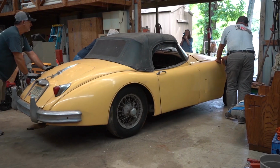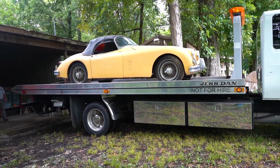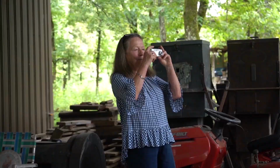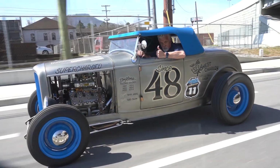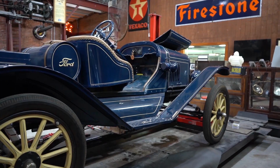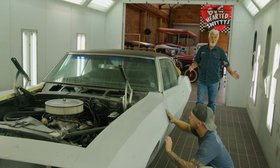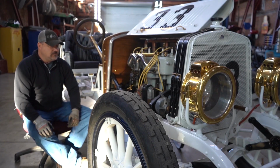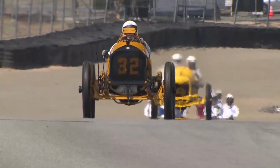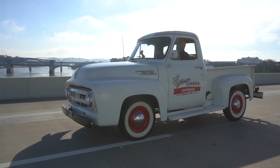Sometimes the road less traveled takes you where you need to go. You turn back, things unravel. At Honest Charlie Speed Shop, we love to build hot rods. You never know what you've been looking for. Across the road, it always winds. Keep your eyes on what's in front of you. You just don't know what you might find.